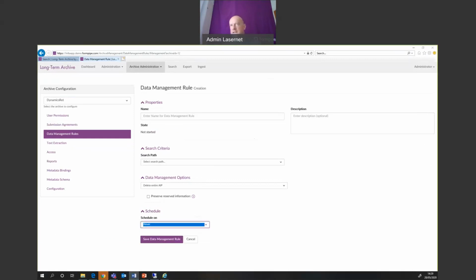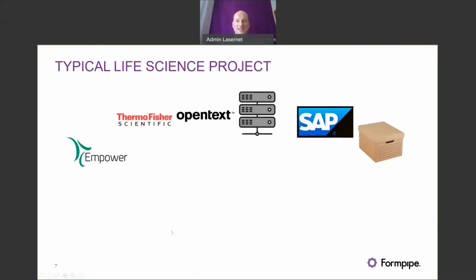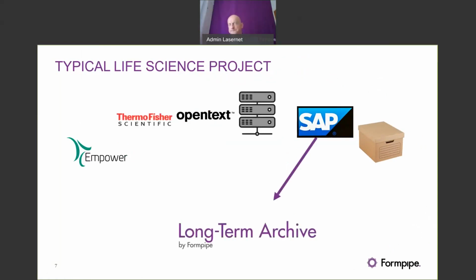So any questions at this point about either the way that we ingest or the way that we administer the actual content within the archive for just one system? I'll hope that you're quiet, but you're still interested in the presentation. And I'll move ahead then and show how we can then open this up across a whole IT portfolio.